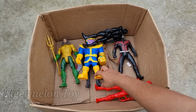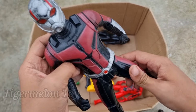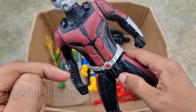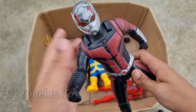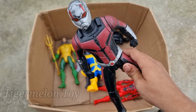Let me see who is this one right here, guys. Wow, guys, look at his very cool red and black color suit, guys. Look at the very cool mask, guys. Look at the belt, guys. He has a button on his belt, guys. He clicks this button and changes his size to ant size and to Burj Khalifa building size. This is the size changer, guys. This is Ant-Man.